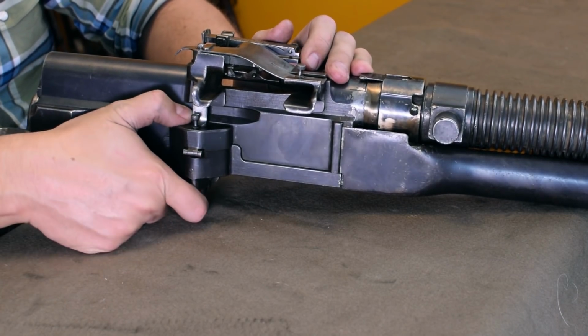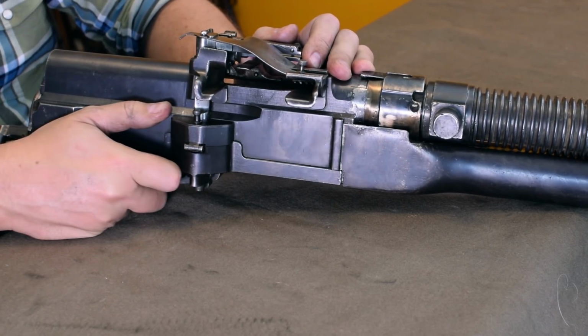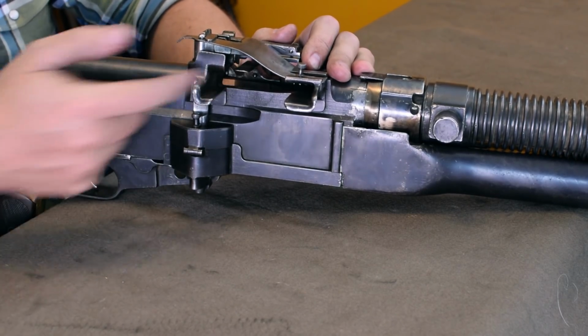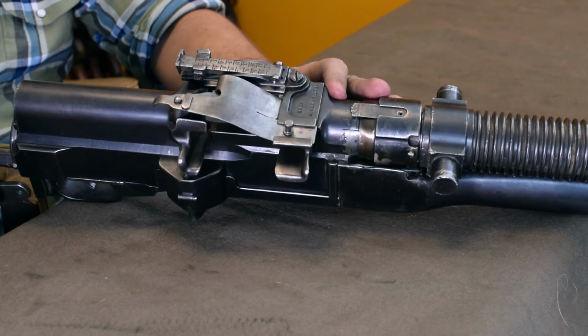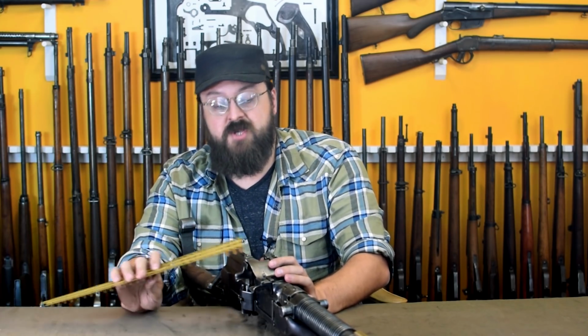And when I say detects, it means that you manually provide it. So you have to punch this button up right here. There we go. Once that clicks up, the system's ready to accept a strip. Now in this case, our bolt is back. It's an open bolt system, so it's ready to rock and roll as long as we take one of these and insert it. That's all you do. You just insert it.